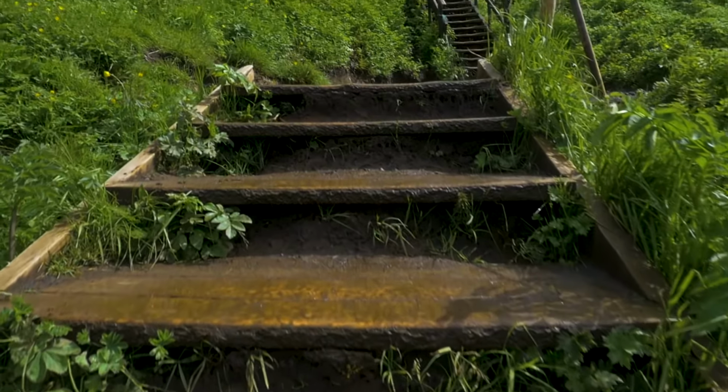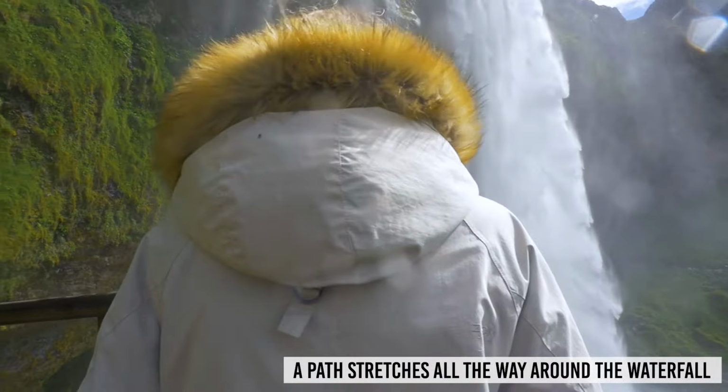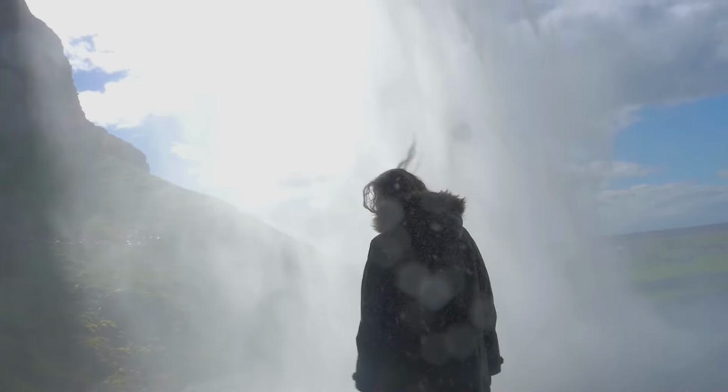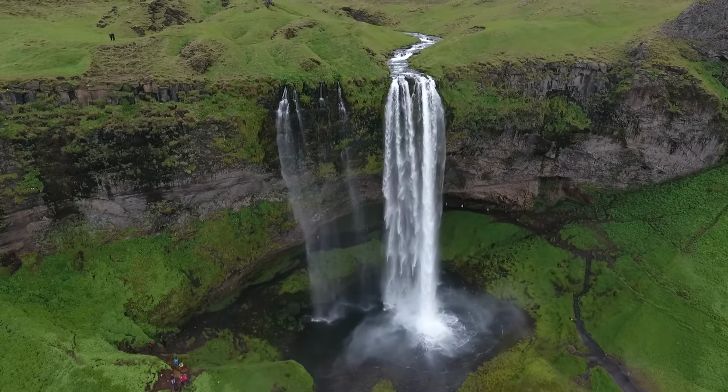One of the greatest aspects of visiting Seljalandsfoss is the natural pathway that trails all the way around the falls, even dipping into a small cavernous area directly behind the water. This makes for an incredibly unique perspective, but be warned, you'll likely be drenched in the spray that the waterfall gives off.